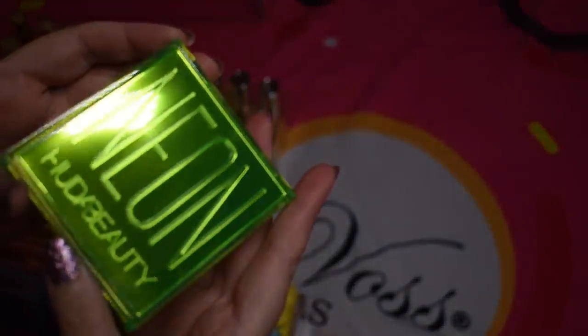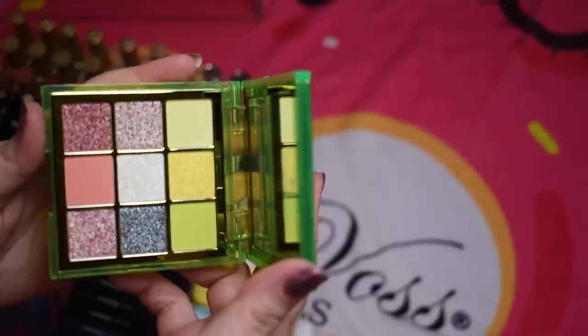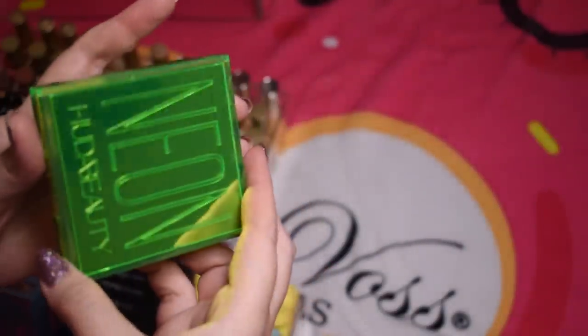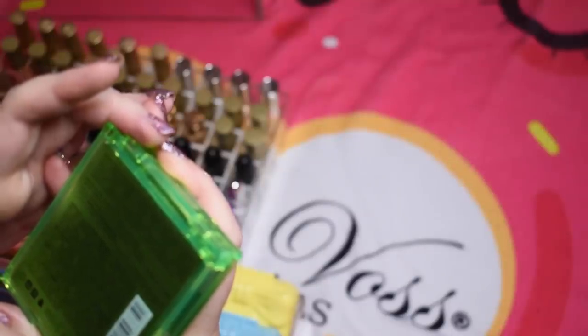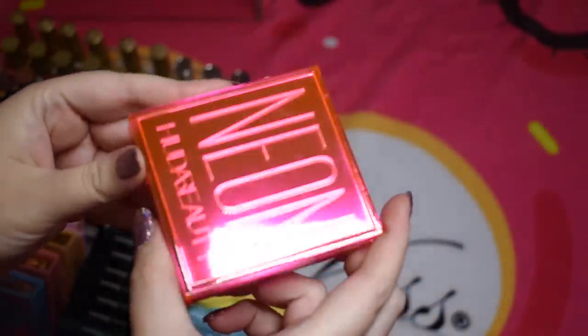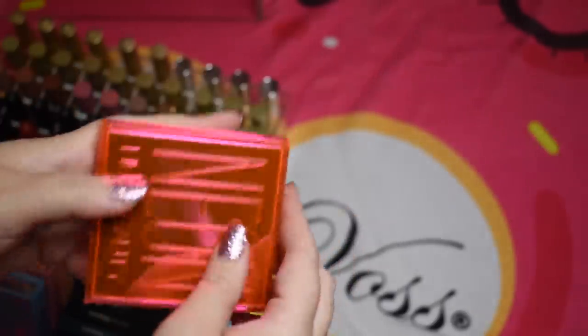I'm going to show you these Huda palettes. I just got these in the mail, and one of them arrived broken, but they sent a replacement from Sephora. These are the neon palettes, and I haven't got to try these yet, but they are very, very pretty. I like that the packaging is a hard plastic instead of the cardboard that the others are in, and I can't wait to try these.